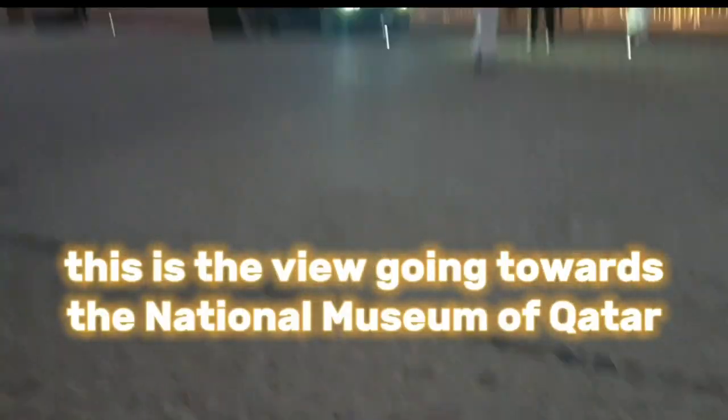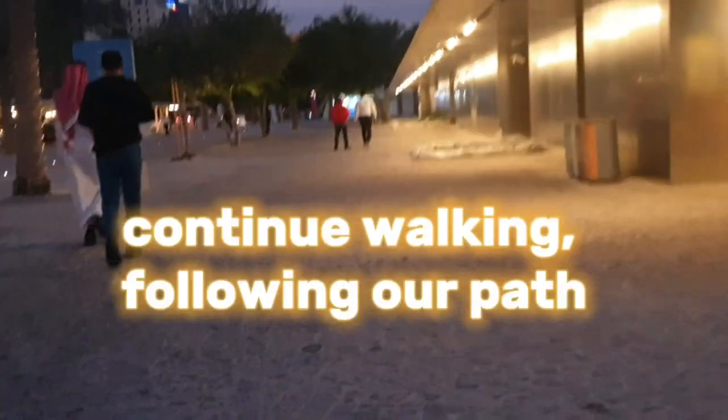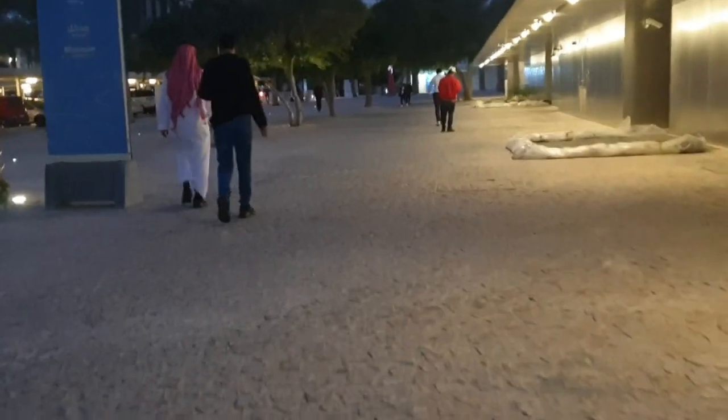Seat number 3. Just follow this path going to the restaurant.